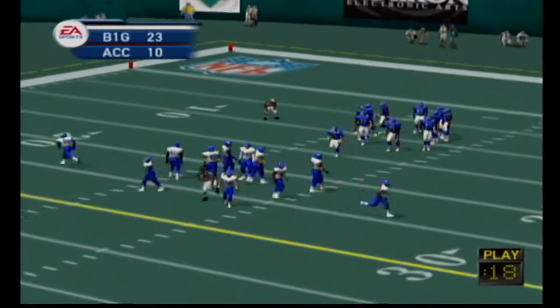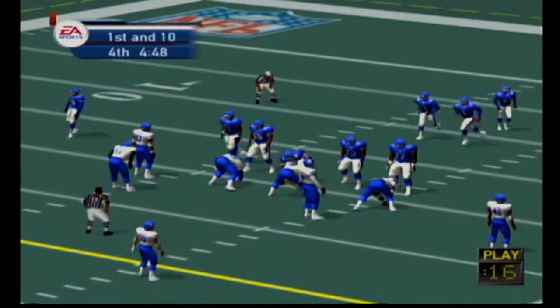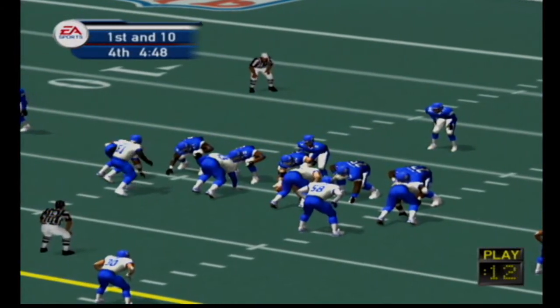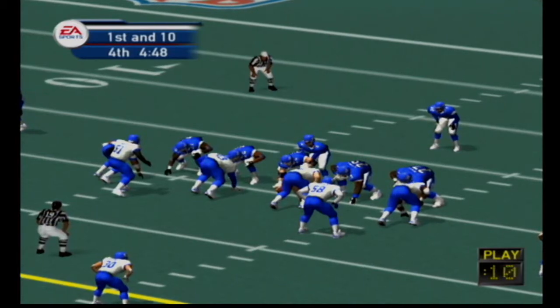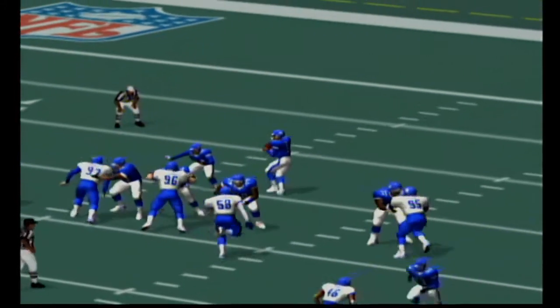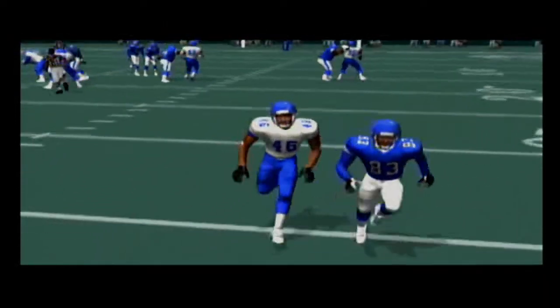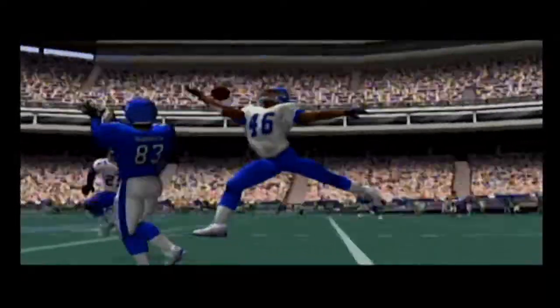First and 10. Ball on their own 20. McNabb drops back, throws left, knocked away. Benson knocked that one down. He was in a great position to make that play.